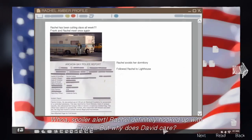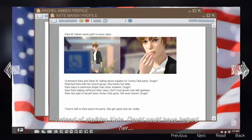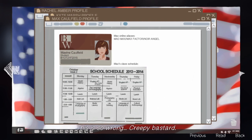Whoa, spoiler alert. Rachel definitely hooked up with Frank. But why does David care? Because Frank deals a huge amount of drugs to the students of Blackwell, and David wants to stop that from happening. Instead of stalking Kate, David could have helped her. This is so wrong. Ugh, creepy bastard.